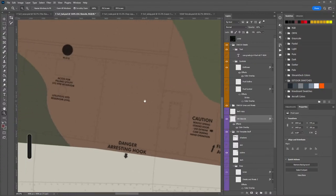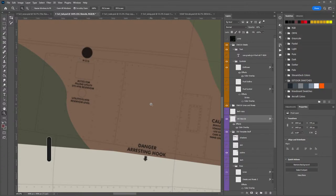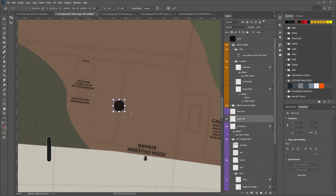Let's see if we can make out what this other one says now. Access for filling utility system hydraulic reservoir. Utility system hydraulic reservoir level. So yeah, I like that. That's good to have on there. This is a servicing dot, hydraulic servicing. So what I'll probably do here, I do kind of like having that on there. Usually they're color coded, but you know, whatever. I'm going to just cut it and put it right on the door, kind of centered up on that door.